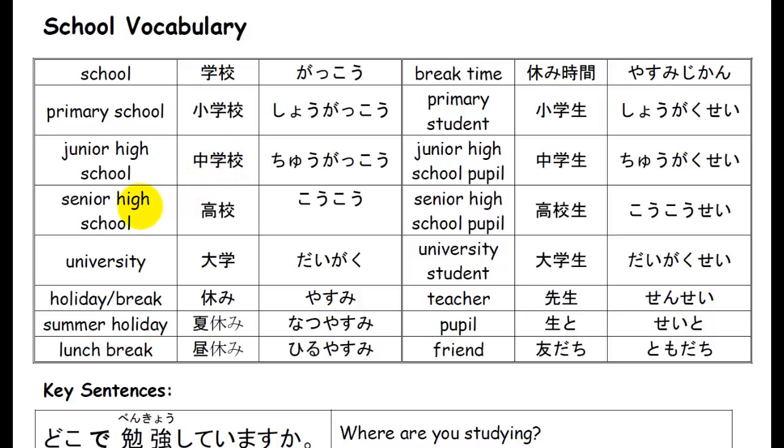Then we have senior high school. Now you'll notice that senior high school has only two kanji. That's because it's in fact an abbreviation. The full term for senior high school has 4 whole kanji, but it's abbreviated to just these two. And the first one actually means high or tall. It looks like a tall building with 2 windows there and a roof with a chimney on top. And it's pronounced ko. So this one has a terrible problem with apple cores all over the place. Ko. It's a senior high school littered with apple cores. Ko. That's senior high school.